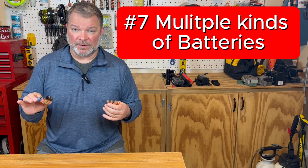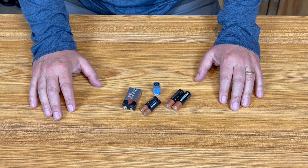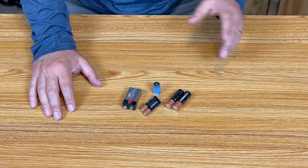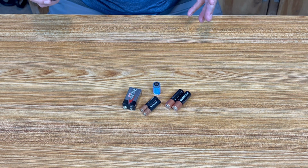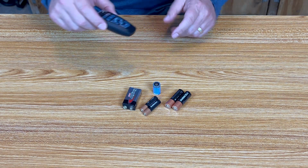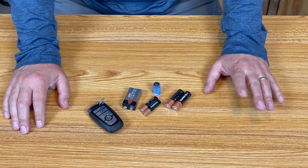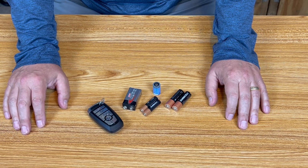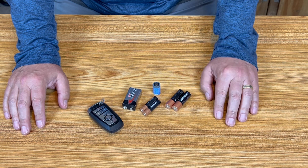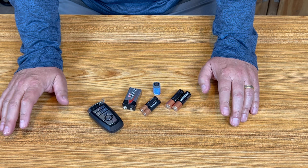Next up for number 7 is an array of the most widely used batteries. For the batteries, it pretty much is self-explanatory. Whether your flashlight's out of batteries or something like that, it's always good just to have extra batteries at the ready. The one type of battery that you don't see here is those CR 2024s, that very flat, skinny, small battery, because I did have one in my pack because it matched up the battery in my key fob and I had to use it.